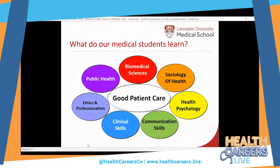Same with the ethics and professionalism. In medicine, you are under a lot of ethical scrutiny. You're expected to behave in a certain way. The GMC have very exacting standards, rightly so. So as a medical student, it's your job over the course of the 5 years to get to grips with what the expectations of you are, what the professional expectations are, what the rules that will govern you are, and how you work within them. And part of that is through the PBL, part of that is through the clinical placement.